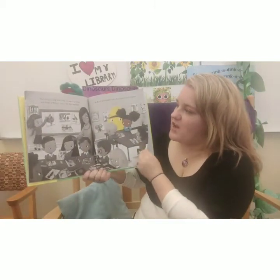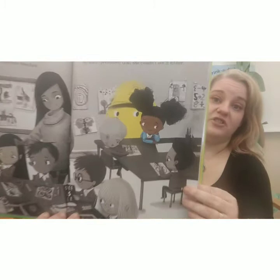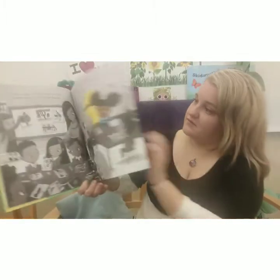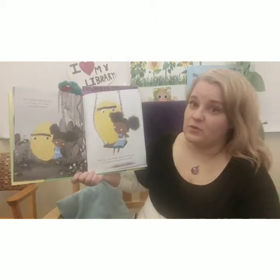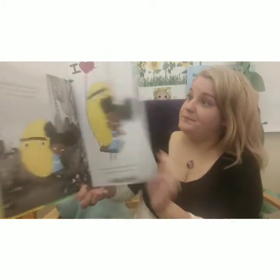The funny thing was, no one else could see Ruby's worry, not even her teacher. So Ruby pretended she couldn't see it either. She looked happy? She looks worried. She tried to carry on as if everything was normal, but it wasn't. The worry was always there, stopping her from doing the things she loved.